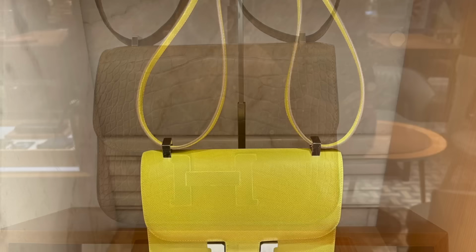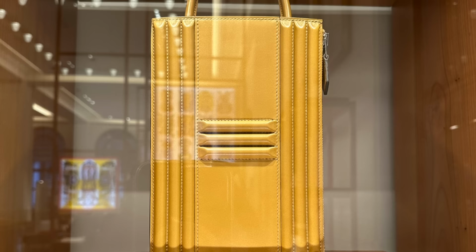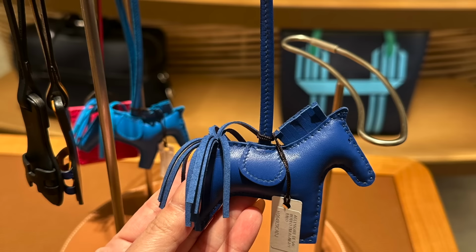Here they have a Constance 18. This looks like it's in lime. And then this is a new bag, but it's actually based on a vintage design. It's called the Cadena clutch, but I actually prefer the vintage versions. I was surprised they had a few Rodeos on display that were available for sale, but no, I didn't buy any because I actually have those two already, otherwise I may have.